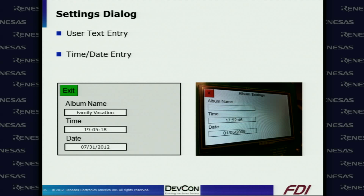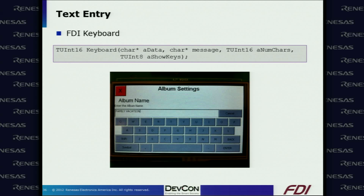The family vacation is actually a button with text assigned to it. When you press that button, we're going to call the keyboard routine. That keyboard is then going to be placed on top of our GUI in the background, and we can enter new text, and we can press enter or cancel, and it'll return our new text and put the text inside the GUI button.